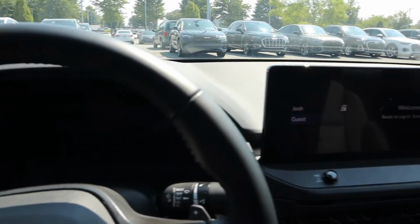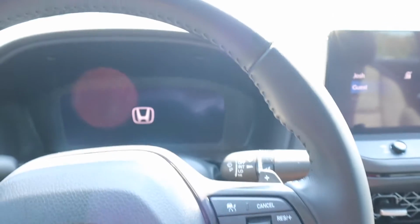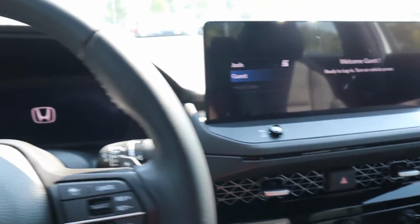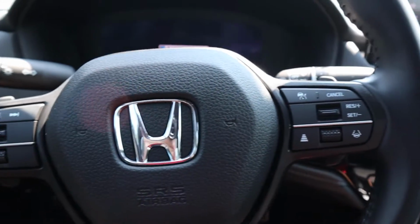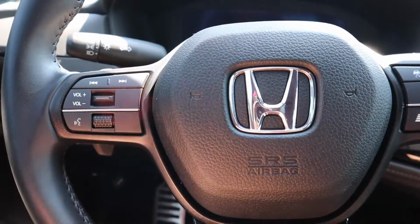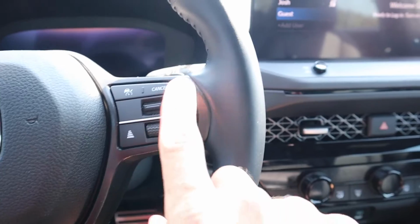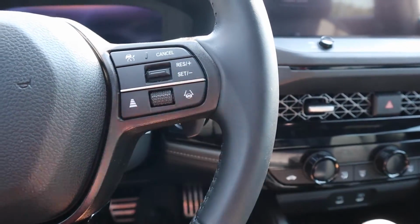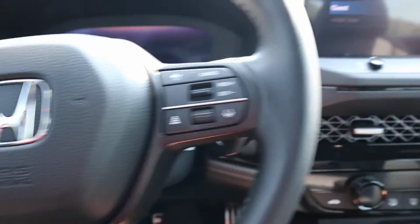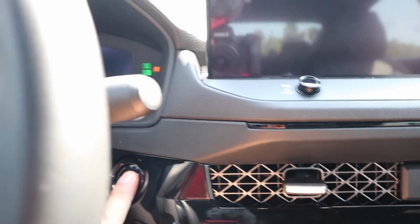And for this model, steering wheel is finished off in leather. We are greeted with the Honda logo there. We have paddle shifters, even though this is a CVT, I'll explain that later. Volume and tuning, voice commands and Bluetooth, and then all the adaptive cruise control settings are on the right side along with the steering assist. So let's fire this back up. That button's over on the right side.